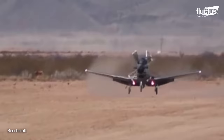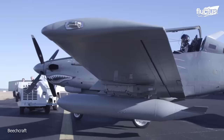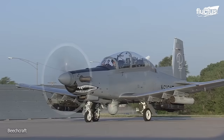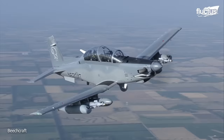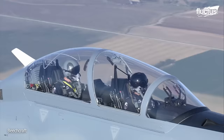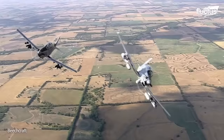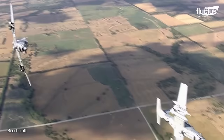Some aircraft are engineered to serve the dual roles of training and fighting. The AT-6 Wolverine by Beechcraft is one such aircraft with versatile multi-mission capabilities. The Wolverine is a light attack and armed reconnaissance aircraft based on the T-6 trainer.